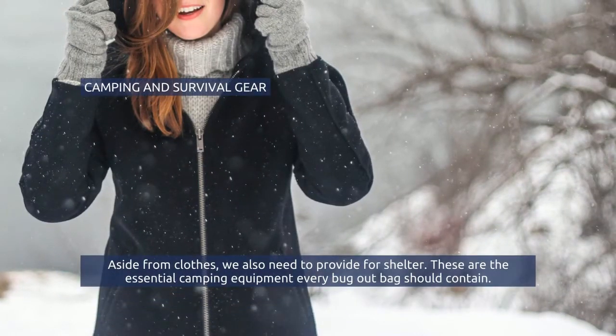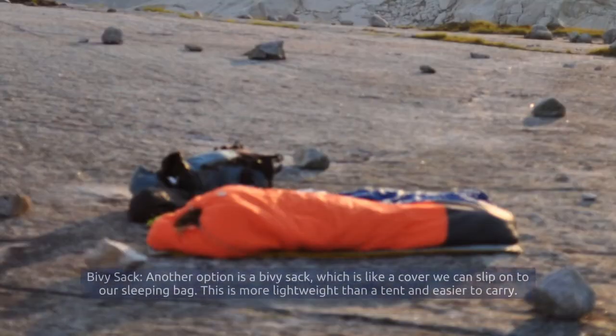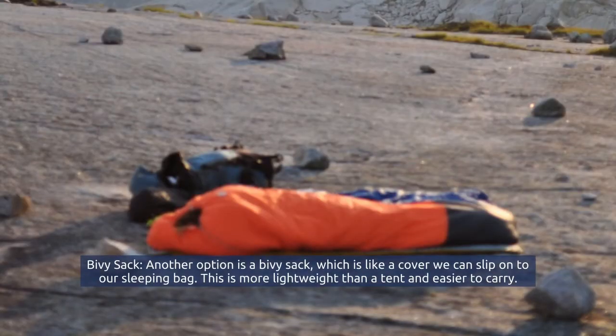Camping and survival gear. Aside from clothes, we also need to provide for shelter. These are the essential camping equipment every bug-out bag should contain. A waterproof tent. This is important if we are going to be sleeping outside in the cold. Bivy sack. Another option is a bivy sack, which is like a cover we can slip onto our sleeping bag. This is more lightweight than a tent and easier to carry.